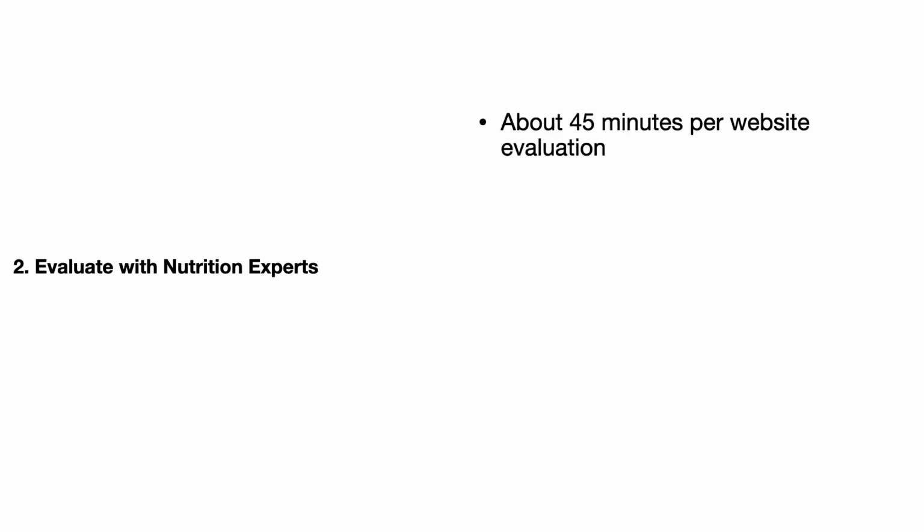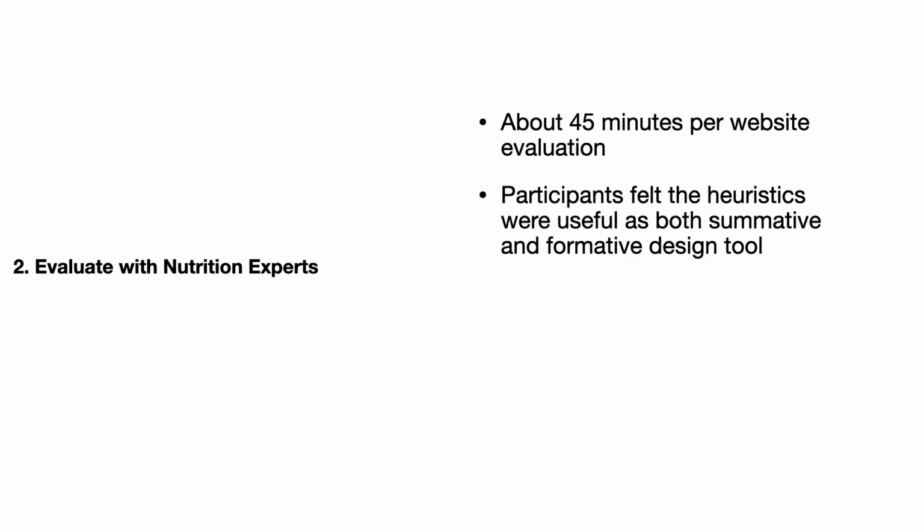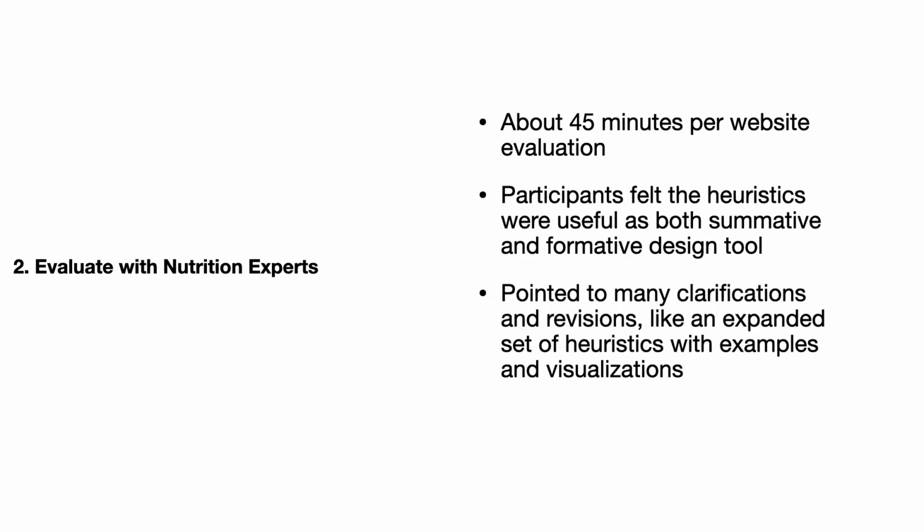We found that the nutrition experts took about 45 minutes per website evaluation, and overall they felt that the heuristics were quite useful as both summative and formative design tools. They also pointed to many clarifications and revisions, like an expanded set of heuristics with some examples and visualizations that they thought would be particularly helpful to folks outside of the nutrition expertise.